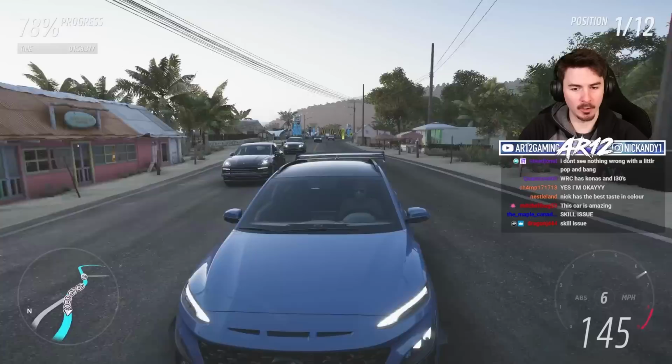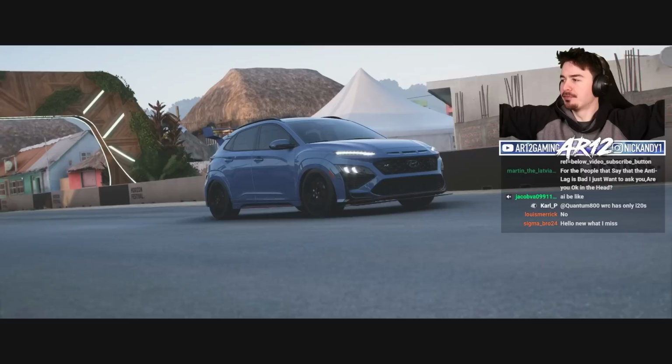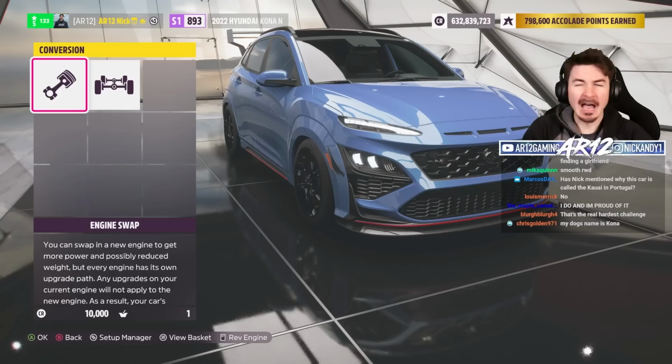Watch out for the Porsche. Watch out for the big boys. Every single challenge we've thrown at it, it's managed to not only complete it, but nail it. Another P1. The game's not gonna tell me I had a skill issue in this thing. Now we have arguably the hardest challenge of all. Can you drift a Kona N? I guess we'll keep our turbo rally engine in there just because pops and bangs are cool.